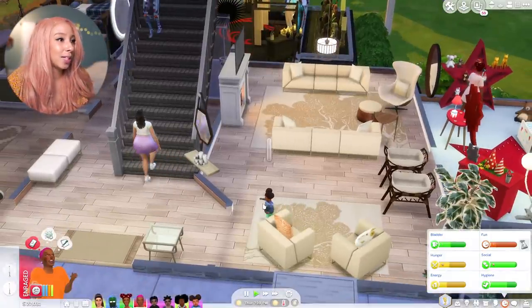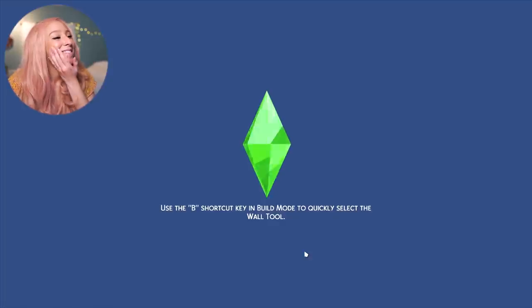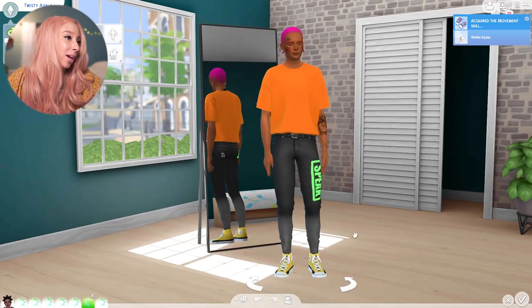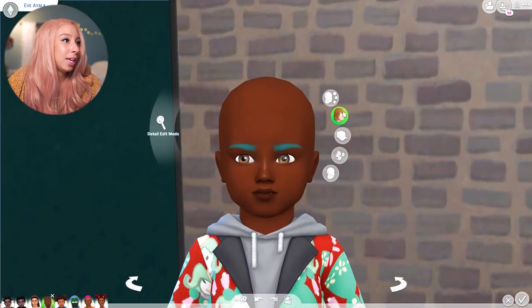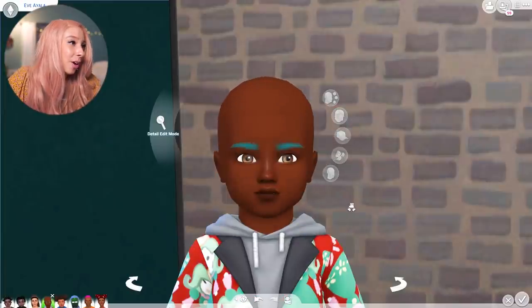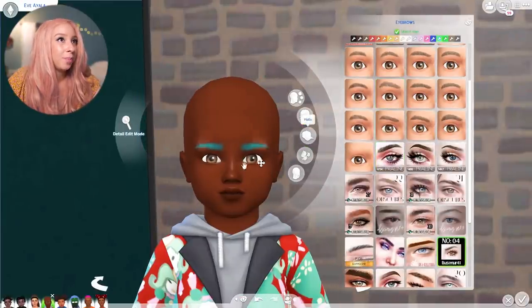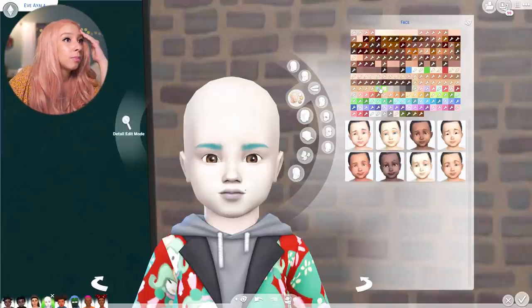Okay, let's go into Create a Sim again. Oh man, I spent an hour in Create a Sim earlier and it really strained my eyes, so I'm gonna try and make this short. Okay, babies, let's see. Wow. Very strong features. I'll say that. Okay, let's figure out a skin tone. Maybe we should just make them silver. Blue? White? Gray?